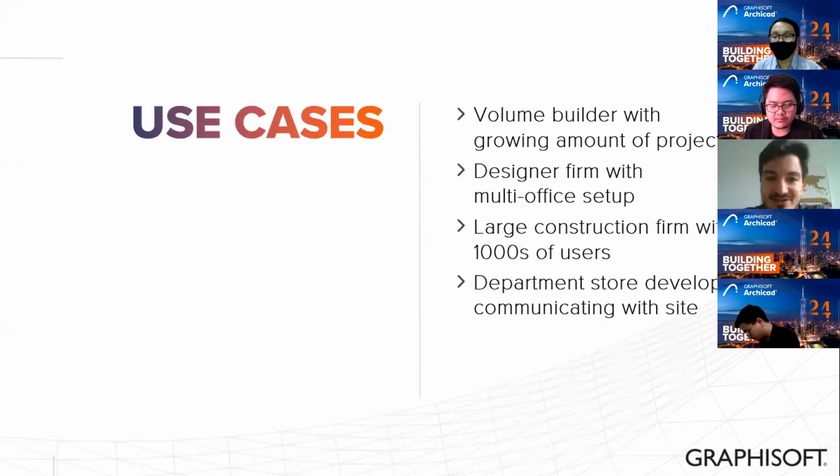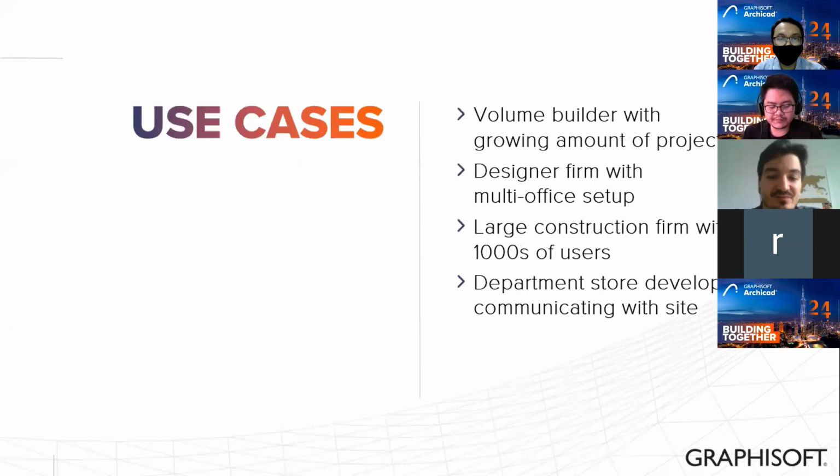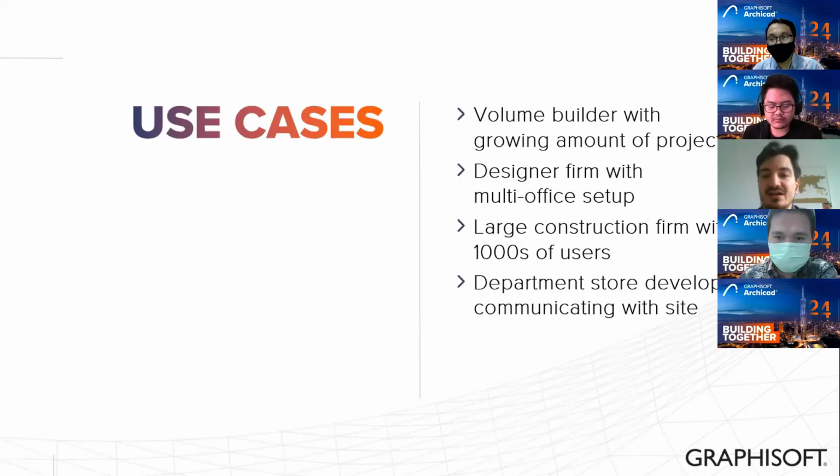When it comes to our collaboration solutions, there are actually many use cases. These are actually real clients whose cases are mentioned here. So for example, a volume builder with a growing number of projects from Australia. In that case, what they need is storage, and they need to handle the increasing load. Then there is, for example, a design firm which has multiple offices. So they have different teams in different locations, which has its own challenges: how they can coordinate and communicate between the teams, how they access the projects.